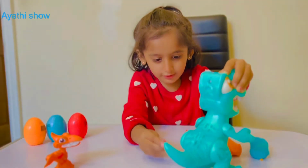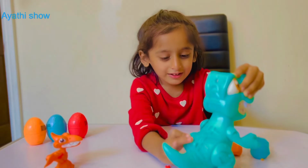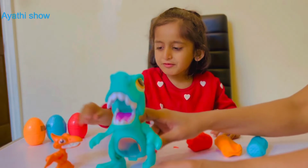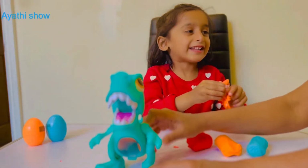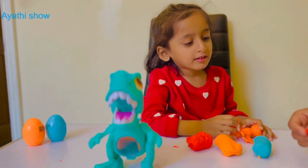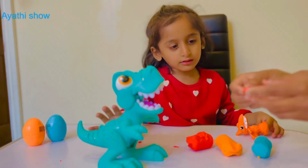What is this? You have to make a red color bone. You always make red color bones. Dino. This dino goes to little dino, goes to you. Look at this, Ayathi. Bone. Eat it in there. Put it here, near the mountain. We'll make another one. Yes. We'll put it in the mouth.